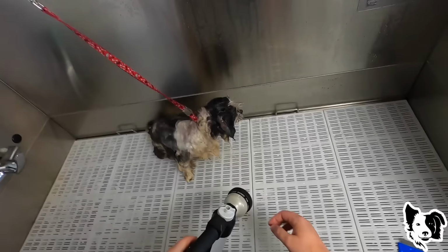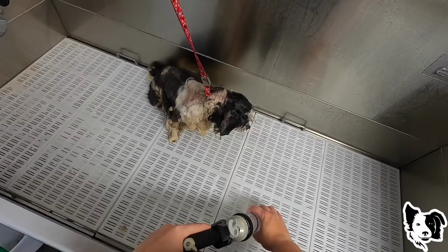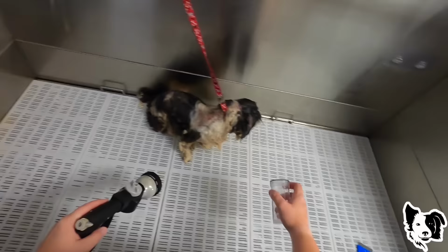Okay, so I'm going to turn it back to rinse. We're gonna rinse this out really well. I'm just gonna let that sit on them. I don't even know if it's a boy or a girl. I can't tell. Just for a little bit. And then I'm gonna rinse it off because I am going to be shaving them wet.